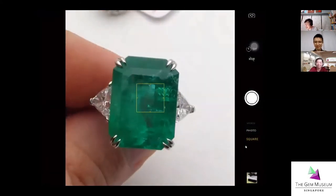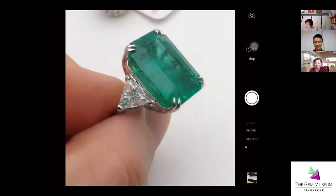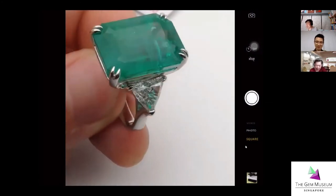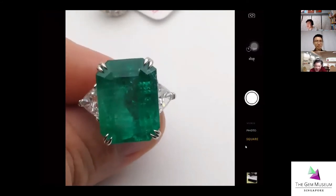Look at that. It has 8 claws, with a 1.5 carat trillion diamond on each side. So 3 carats of diamonds with a 24 carat emerald. Beautiful color.